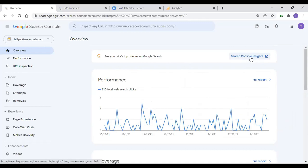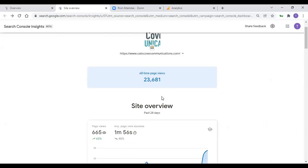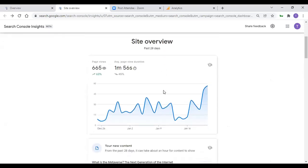If you actually click on Search Console Insights, it's going to take you to something that's going to look like this. Okay, so you can start to understand your site's performance a little bit more here. It's a great number, I guess. I don't know whether to tell you 23,681 is great for all-time page views or not. That's not really the number I'm concerned about.